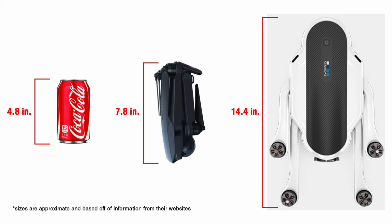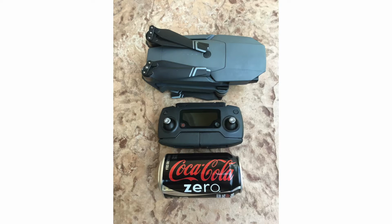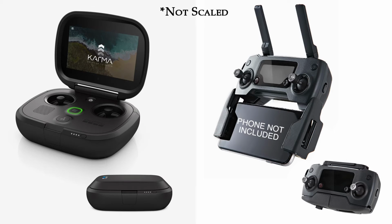And that includes the props on it. As you can see on the GoPro, that does not have the props. Again, I don't believe that that measurement included the props when I scaled it. It does not look like it does include the props. So that is amazing to me. If you look at this picture, you can see the actual Mavic next to the remote, next to a Coke can. Next, if we look at the controllers, they're a little bit different.